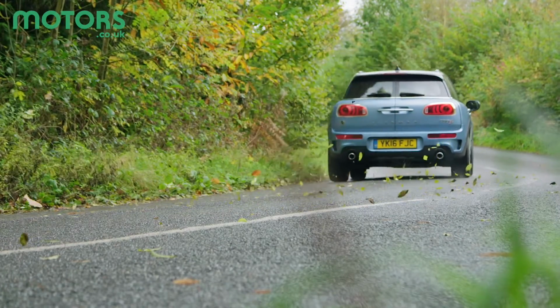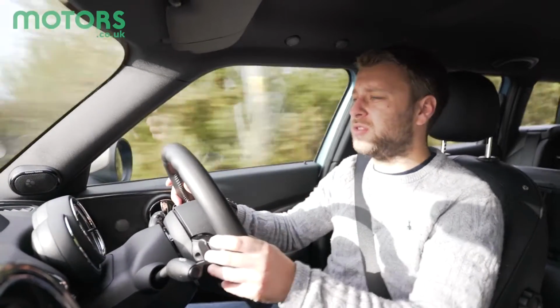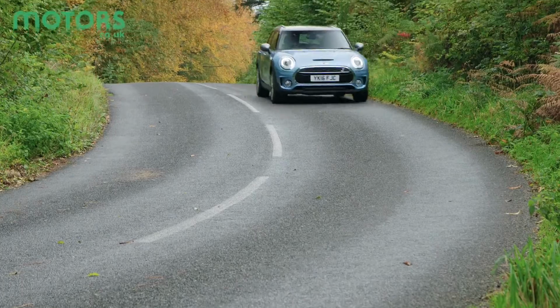This latest range of Mini Clubman has been fitted with some of the most economical and efficient engines possible, and because of that even the entry-level petrols will do well over 50 miles to the gallon, and the entry-level 1D diesel will do even better at about 70 miles to the gallon.